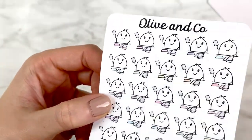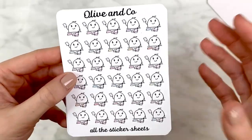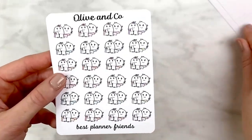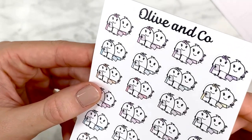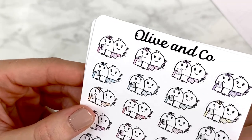And I really wanted to make some for maybe organizing your stickers or maybe even buying stickers. So that is what I'm going to be using these for. And then this one is actually my favorite one of this release. It is the Best Planner Friend. So it is Olive, and she made a friend, guys. She made a friend.